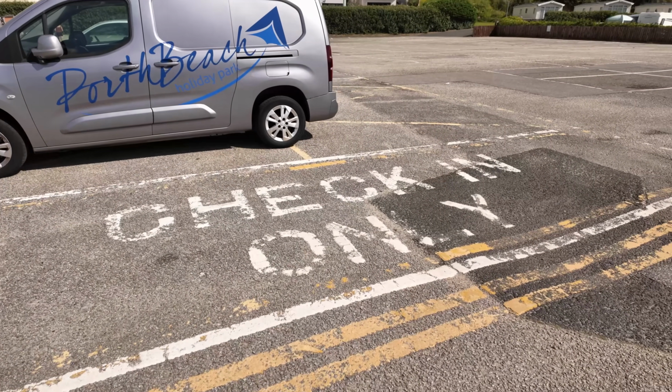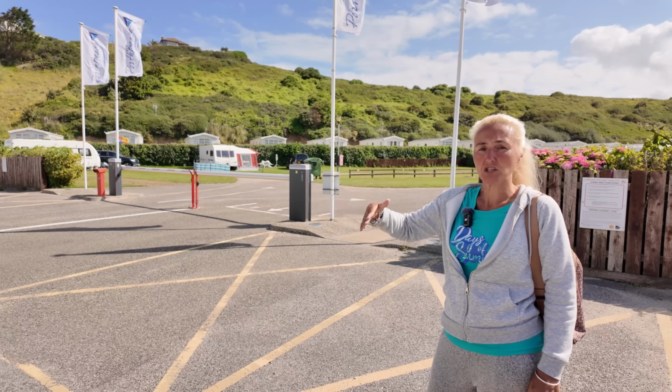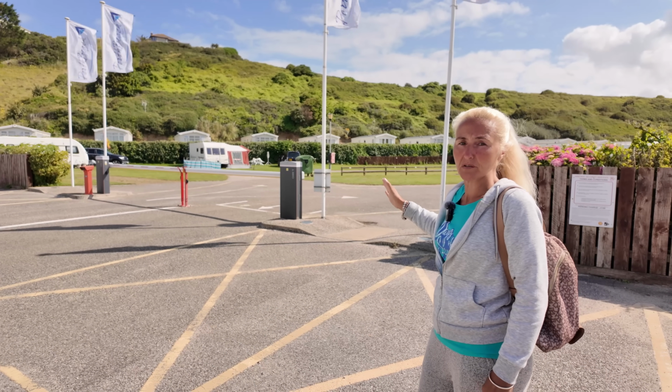Here at the entrance, you'll see that there are barriers. These are ANPR operated, so they'll take your registration, the barriers will open, and then you can drive through those onto the site. So at least you have got that level of security.